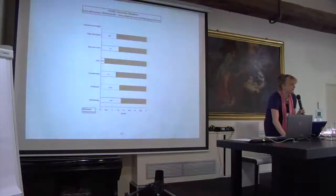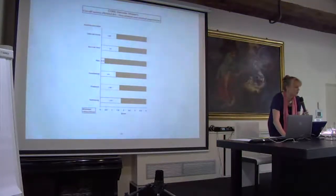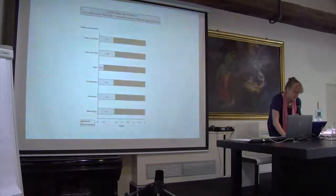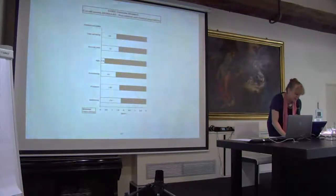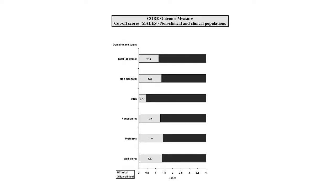The cutoff for risk for women is 0.13. If you've got more than 0.13, then you would, according to CORE, be in the clinical population. For men, it's 0.43. For women, functioning, F, the cutoff is 1.3. And for men, it's 1.29.